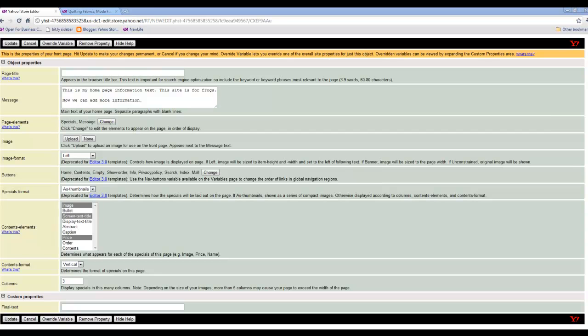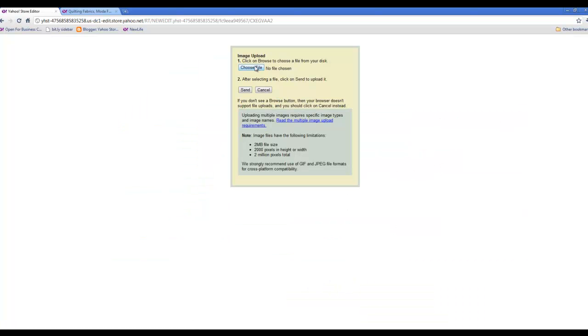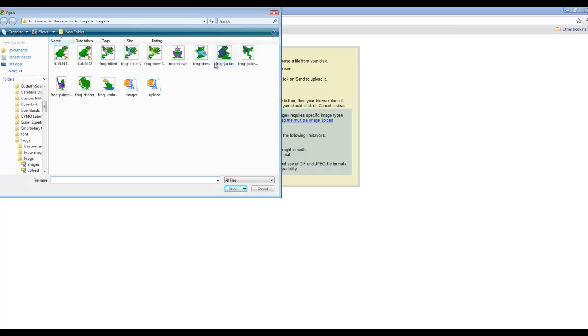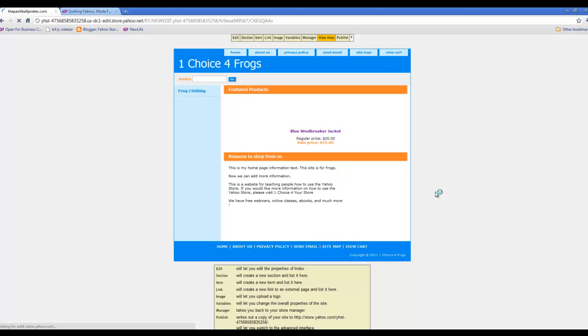I've got some text put in, so I can just go in here and highlight it and update it and click Update, and look, there's all my new text. If I want to add an image to my home page, I just click Image and choose my file. Let's choose something with a little crown and make it look pretty. Click the Send button, and now we've got an image on our home page.